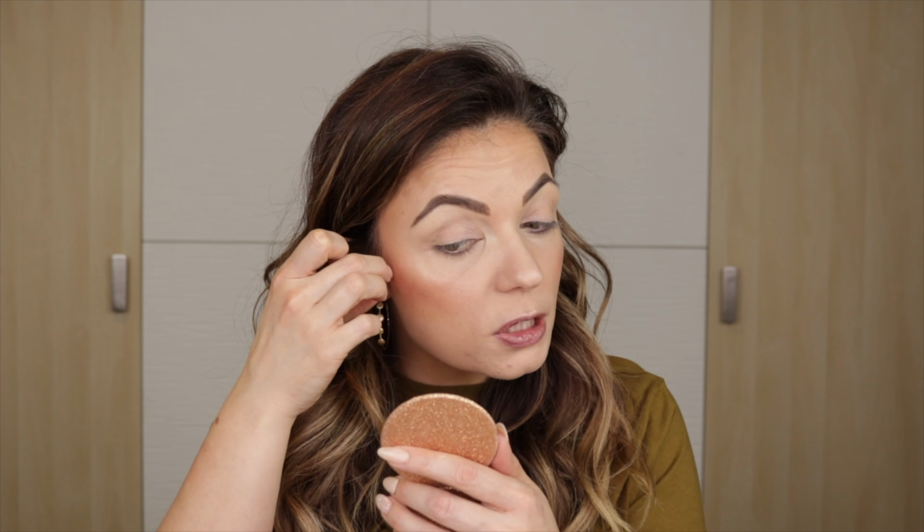The blush, gotta love it. I bought so many of those Becca mineral blushes. They are so pretty. All right, now let's go ahead and create our spicy eye look.